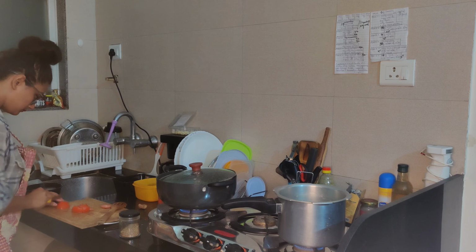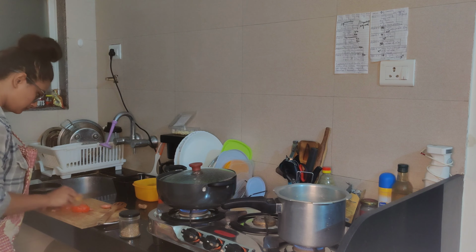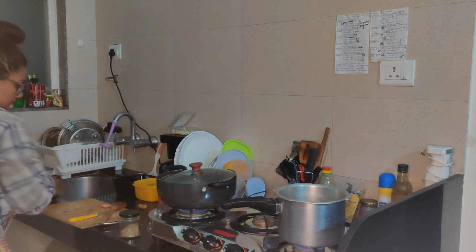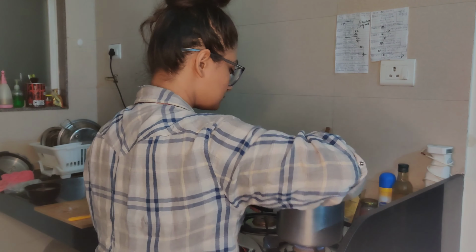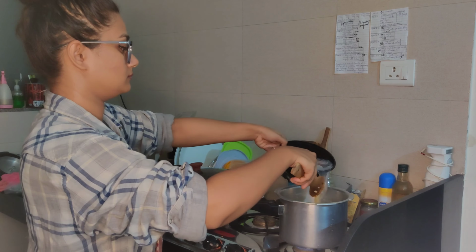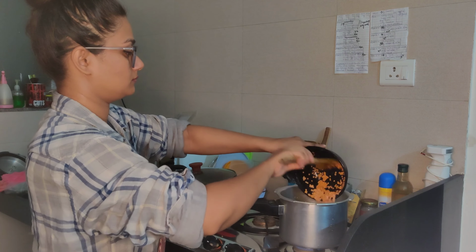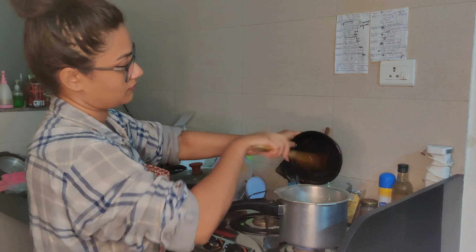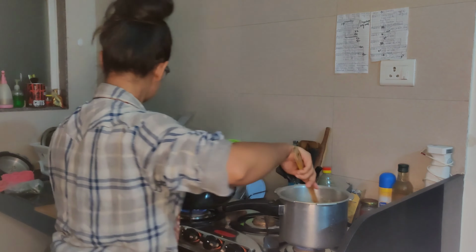Do not put any salt or seasoning in your salad when you are just storing it, because then it will become very soggy and it will end up being bad really soon. So chop it, store it in the fridge in airtight containers, and when you are having your salad, just pull it out from the fridge, toss it in a bowl, add some seasoning of your choice, and you are good to go.